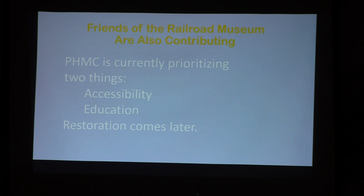All right. We have been told PHMC is currently prioritizing two things: accessibility and education. Restoration comes later. And you can stop here and say it's not that they don't care about that. Like most of us, they have a budget, and essentially the priority is on accessibility, getting people in there, making everything accessible, educating people when they come in, having them leave with some appreciation of railroading or what people went through. It means that a lot of the restoration stuff is going to come down to the Friends and so forth.